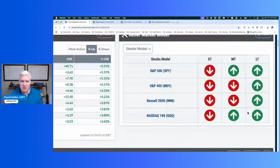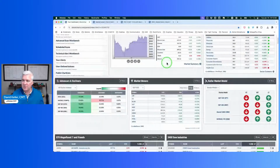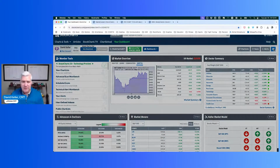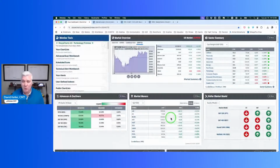I did get some questions, by the way. I was going to do this in the mailbag episode on Friday, but I'll answer it very quickly because I show this randomly on the show. I had a couple people ask about how to add this. If you use the StockCharts platform, the quick answer is, number one, you should have a login. Number two, go to the upper right, click the gears, and make sure you have additional data panels. That'll give you a couple more options, and your dashboard will look a lot more like mine.